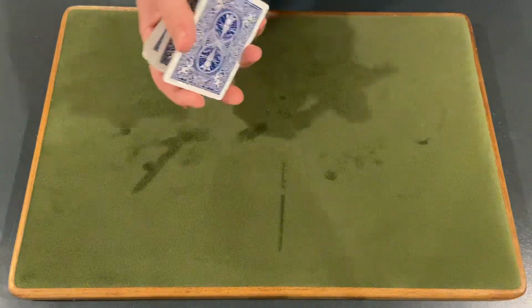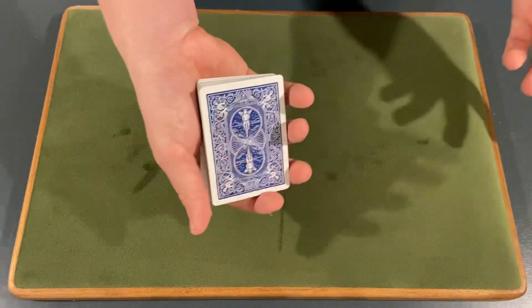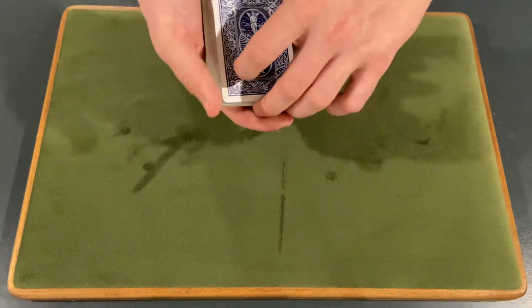Now, you don't have to dribble the cards if you don't want to. You can simply put the cards on the table or hold them in your hand and say, what I'm going to do is, what was your number? They're going to say 10, right? What you're going to do is look for that little break in the deck, and you're going to pick up right there.